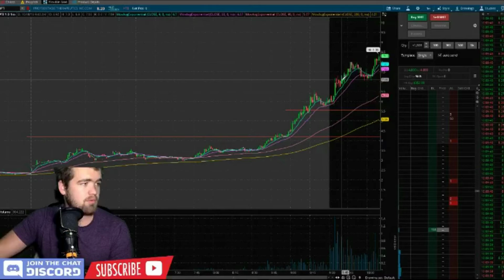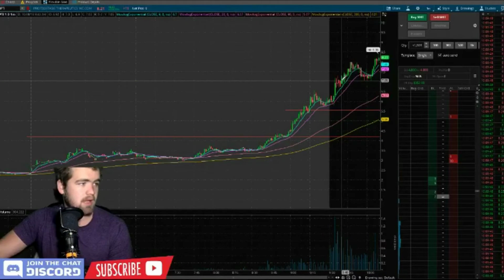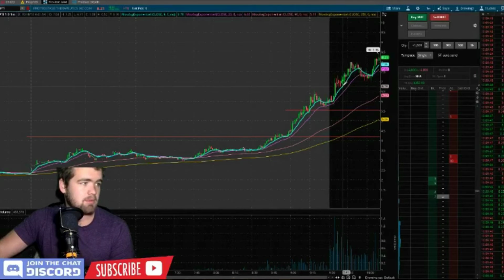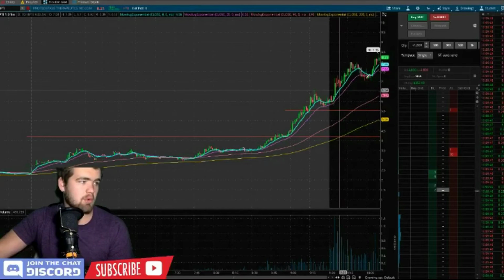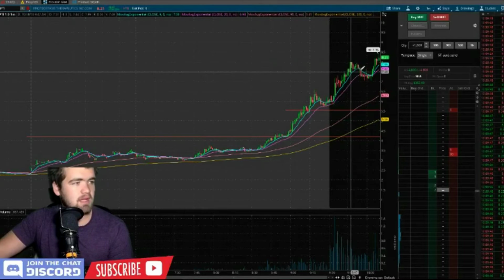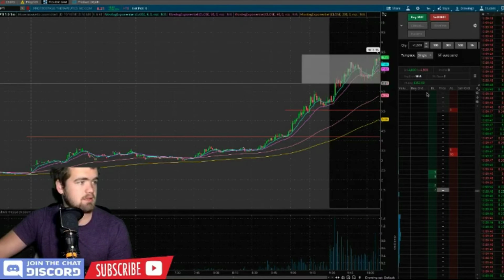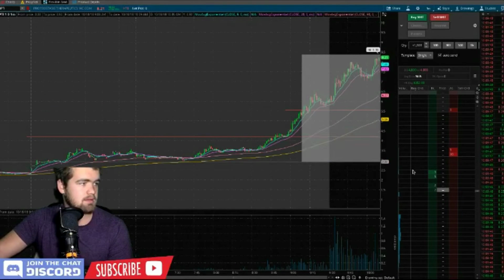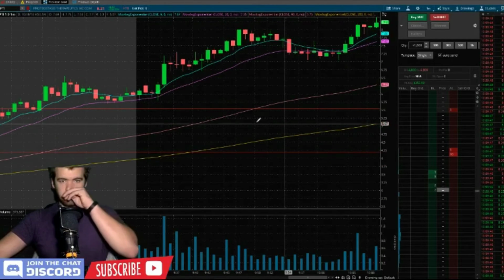I bought in over the first red candle, so I broke in at around $7 was my entry. My stop was below this moving average line, because I knew if it broke that, then it would most likely continue to fall. Kind of similar to what happened here, how once it broke through that, it immediately fell. We can zoom into this if you guys want. If this will be a little easier. Yeah, that would look a little cleaner here.